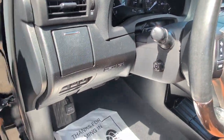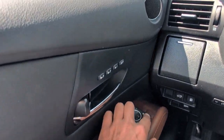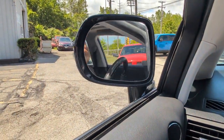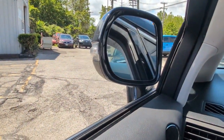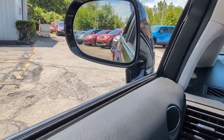There we go, right? And let's take a look again at the mirrors. So, look at this fanciness. You just push this button. Uh-oh. Oh, look at that. Amazing. I've never seen nothing like it. It's classy. All right, let's open her up and let's see what's going on.